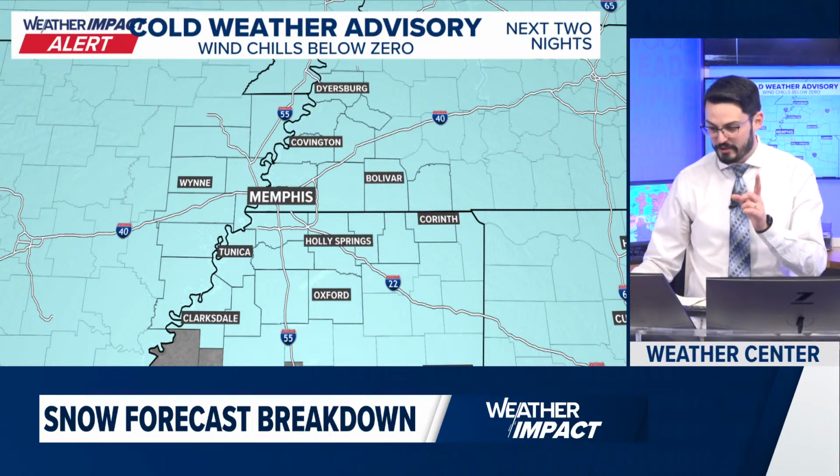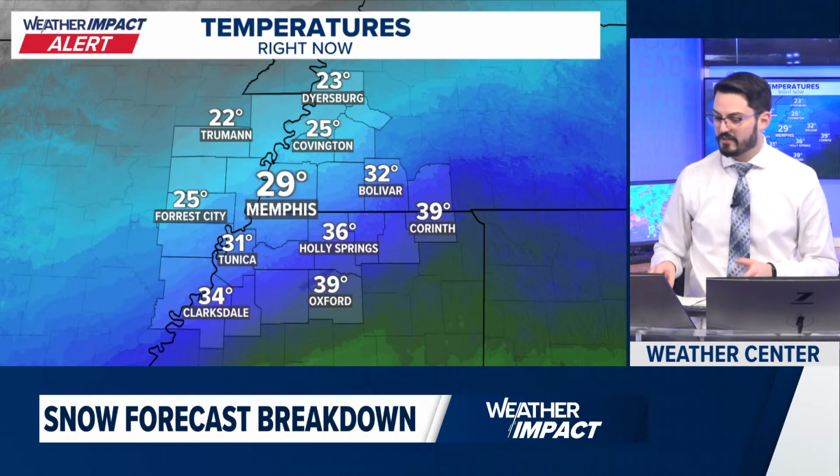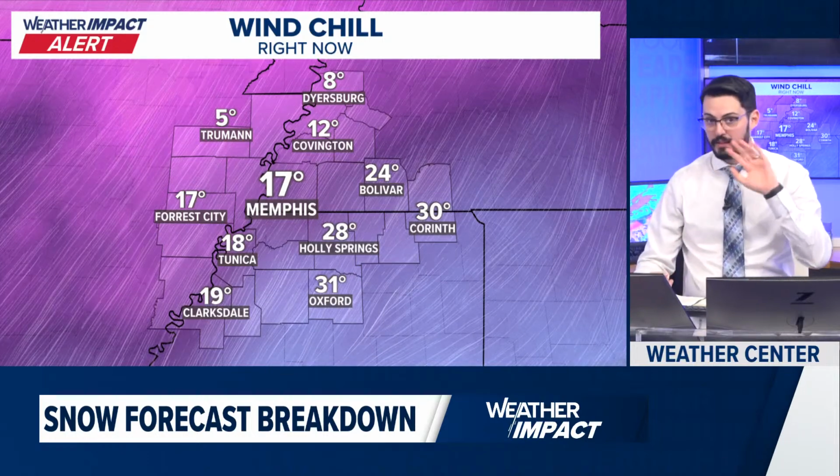But let's take a look at those current temperatures once again. And then we'll look at the wind chill, because the wind chill is why we have these cold weather advisories out. So right now it's 29 degrees in Memphis. With the wind that's coming in, it feels like it's 17. Whenever we talk about feels like temperature or wind chill or heat index for that matter, it's a calculation of what this feels like to your body, how your body actually reacts to the weather. So it's a really complicated formula.